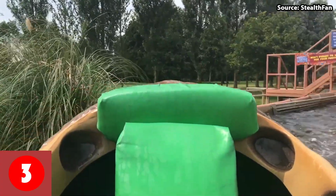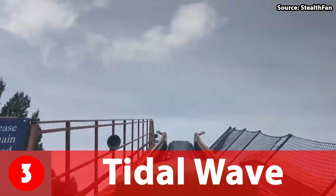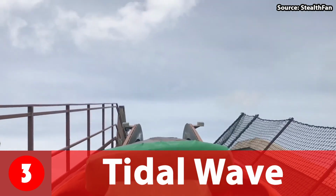We have now entered the number 3 spot, and for this ride I would definitely recommend to bring a spare pair of clothes, as we have Tidal Wave, one of our only remaining log flumes in the UK. This ride has both pros as well as cons towards it.